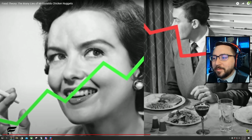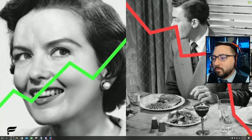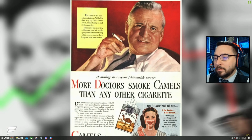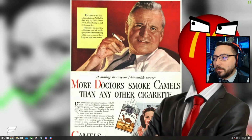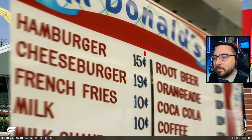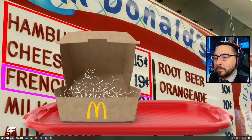up while beef consumption went down. Not because of science, but because of publicity. And as you might imagine, this didn't bode too well for McDonald's in the 1960s. At the time, it just had over 1,000 restaurants in operation and basically 2 things on the menu: burger and fries. Cholesterol with a side of fat.